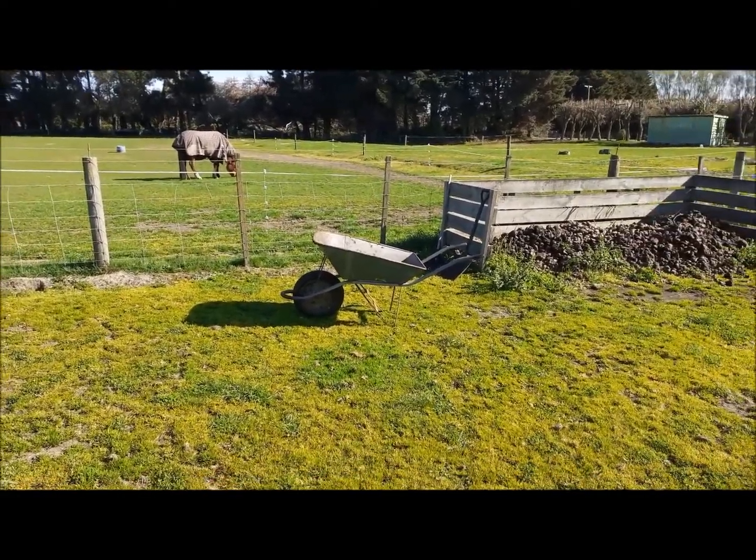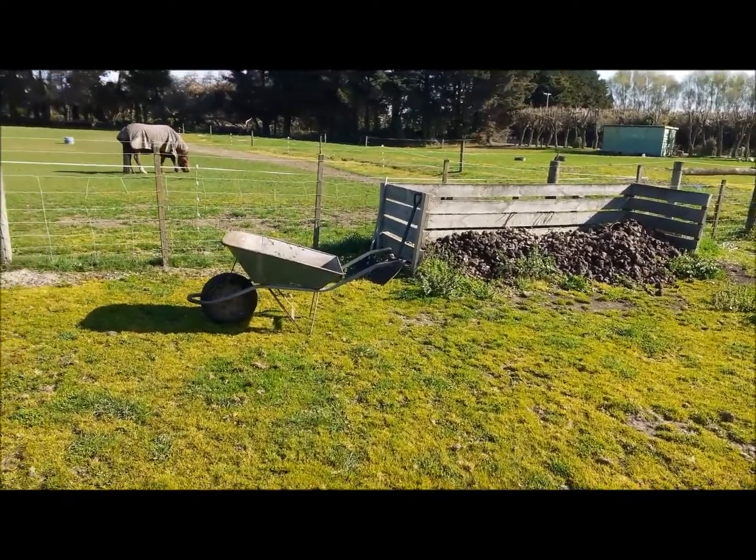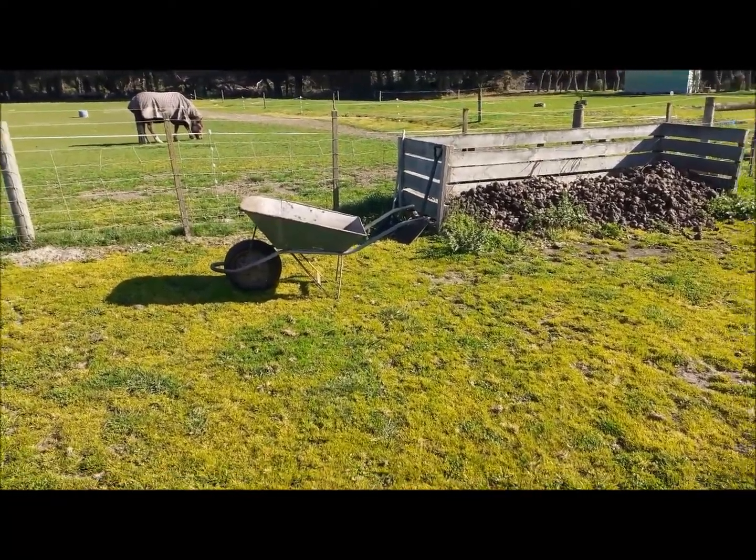Oh God, it's gorgeous. I'm in my element. There's a lovely view of the poo pile.